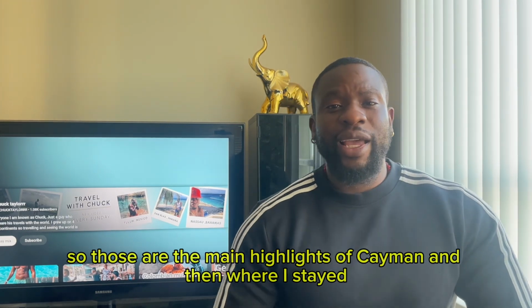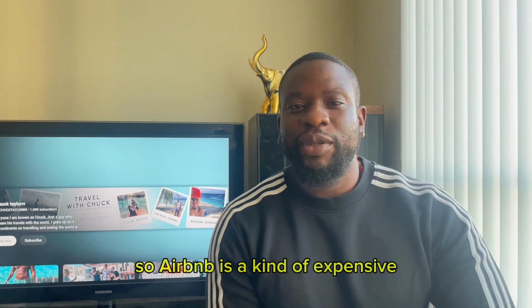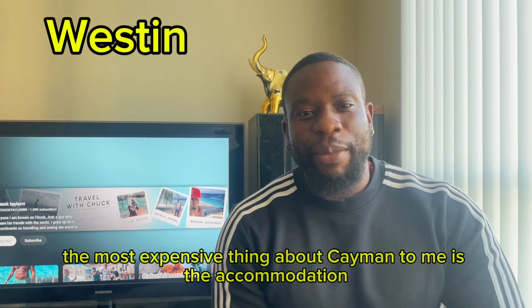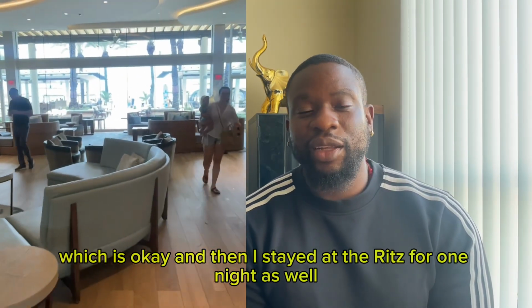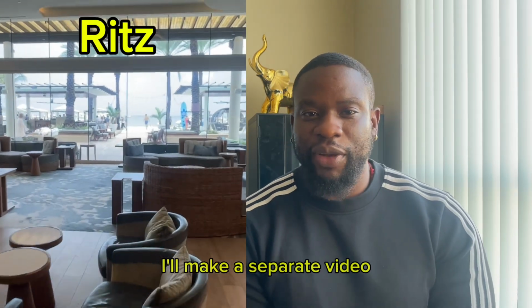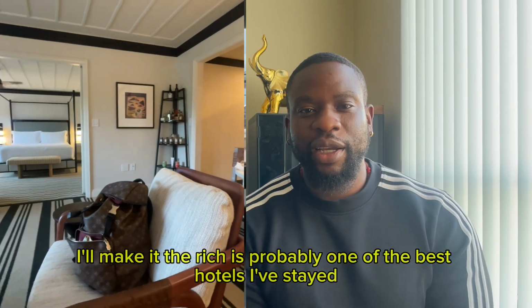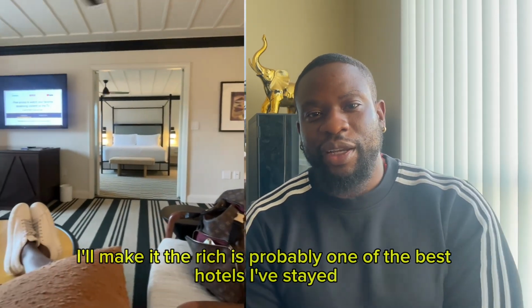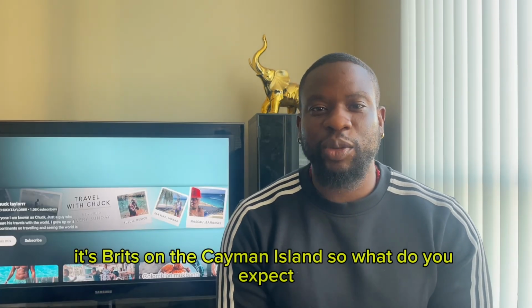And then where I stayed. Airbnbs are kind of expensive. The most expensive thing about Cayman to me is the accommodation. So hotels, Airbnbs, they're kind of expensive. I stayed at the Westin, which is okay. And then I stayed at the Ritz for one night as well. If you guys want me to make a video about the Ritz, I'll make a separate video. This is what my room looks like, but if you want me to make a full video about the hotel, I'll make it. The Ritz is probably one of the best hotels I've ever stayed in. Crazy, it's the Ritz on the Cayman Islands, so what do you expect?